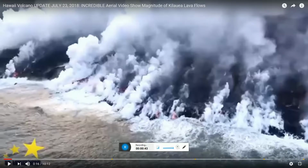So far, the eruption has released more than 100 million cubic meters of lava and has added about 700 acres of new land, which in square kilometers would be, let's see, just a moment, divided by 3 equals about 3 square kilometers of new land to the island.